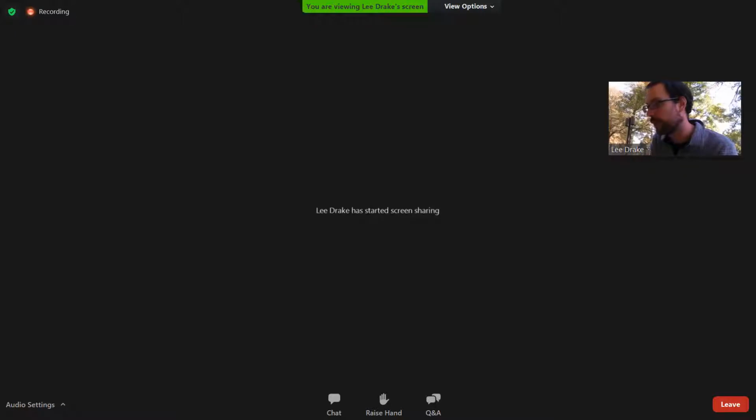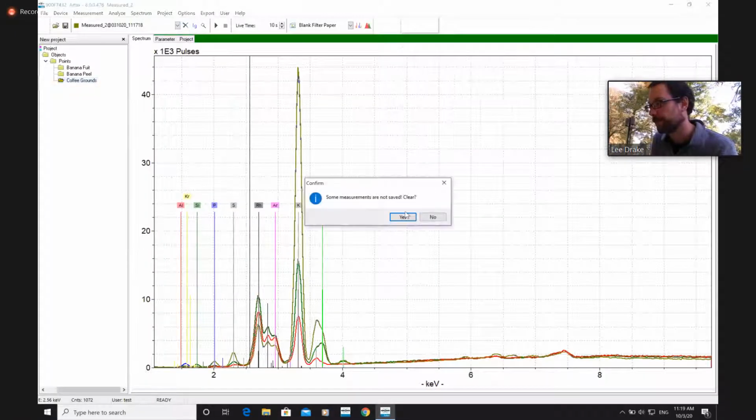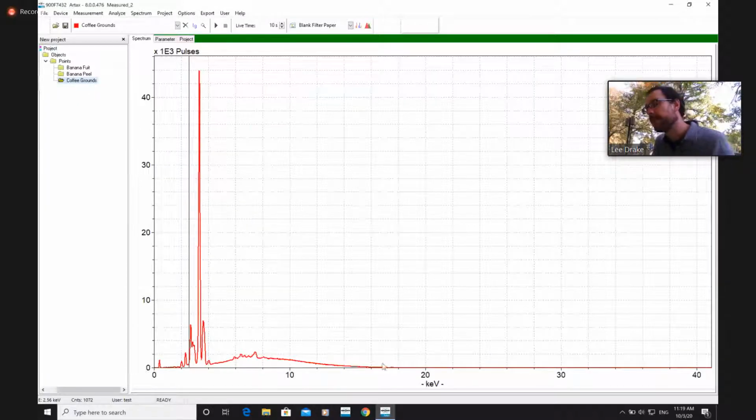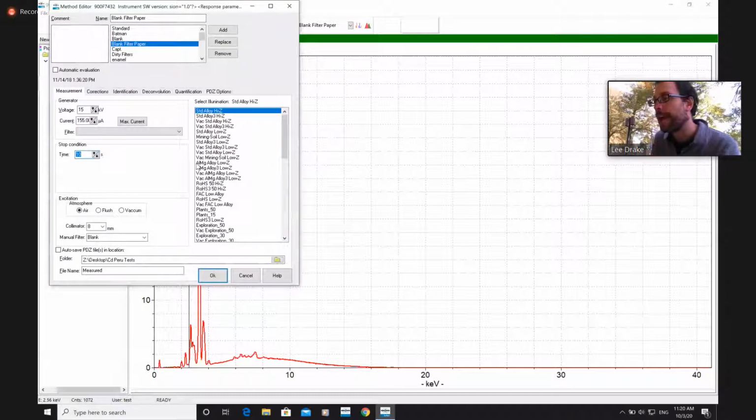So let's jump back over to our XRF. I'm going to clear the screen and bring up our coffee grounds. For our coffee grounds, I measured 15 keV because I knew I was interested in light elements. So I'm going to go to measurement and method, and now we're going to change our energy to 40 keV. We're just going to be a little bit on the safe side. I don't want to do 100. Let's do 50. Let's do 30.